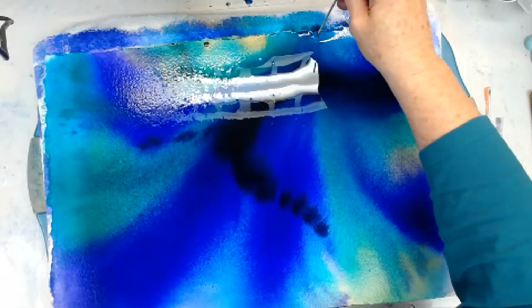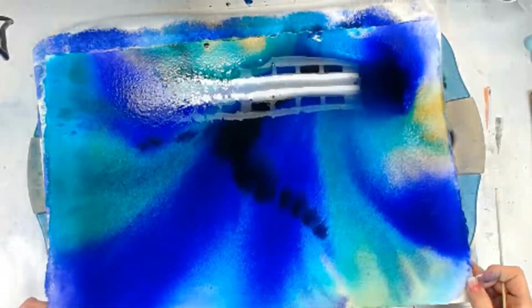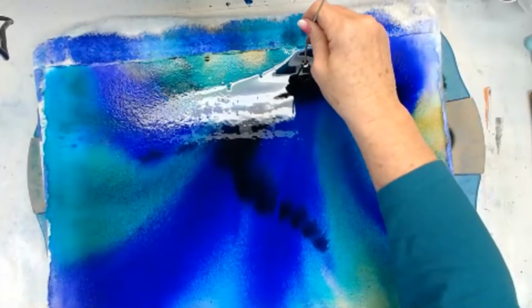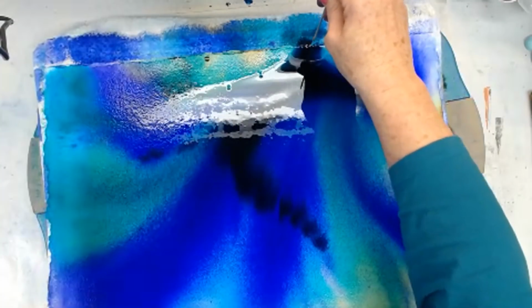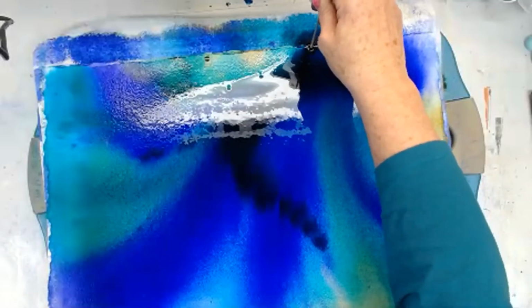And that's one way she shows you to move the water, if you want to pull some of it one way. This is really too much on here now. Maybe I overdid it with the water to start. Last time I don't think I had enough, so I'm just trying to learn my way.